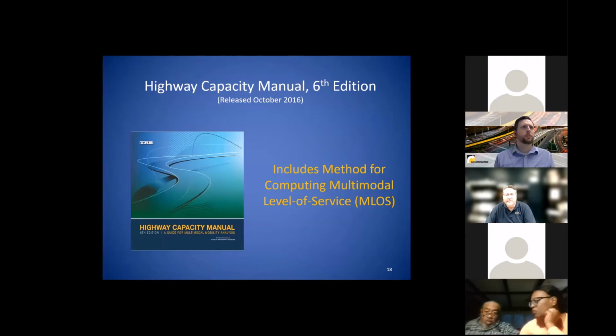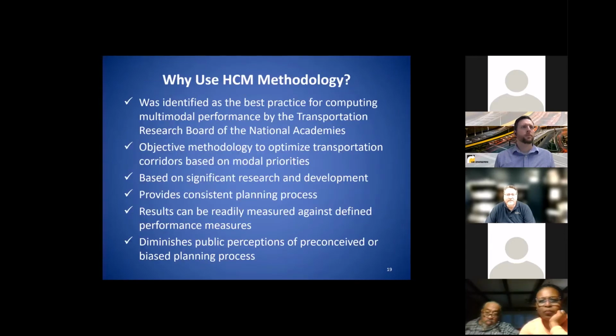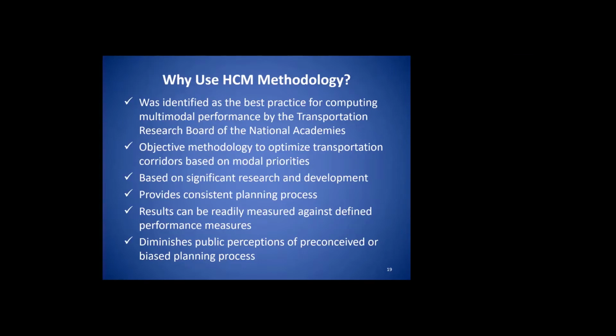The Highway Capacity Manual, the sixth edition in 2016, is the basis for our study. It's kind of the Bible, so to speak, for traffic engineers, accepted guidance for the industry. So this has the methodology that we use to do the study. Why are we doing the study? Well, it was identified as best practice for computing multimodal performance by the TRB of the National Academies. It provides an objective methodology to optimize transportation corridors based on modal priorities. It's based on significant research and development, provides a consistent planning process. Results can be readily measured against defined performance measures that we have in the Complete Streets Procedural Manual, and it is intended to diminish public perceptions of preconceived or biased planning processes.